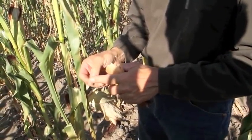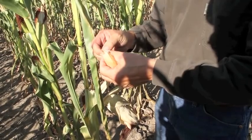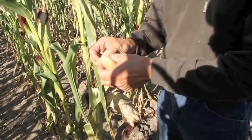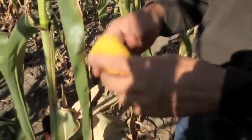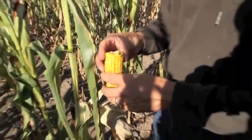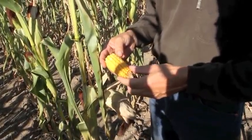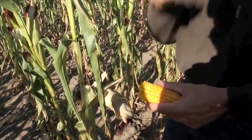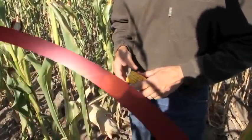See, we don't even have any moisture left in the kernel. So the black layer, which is at the tip of this, has already started to develop. There's a little bit of moisture in there. So we're basically there for grain corn. We're probably in the high 20s moisture wise. Yeah, because that's only 2 weeks away. Assume we don't get a heavy snow and the wind doesn't come up and it doesn't start raining. Positive.